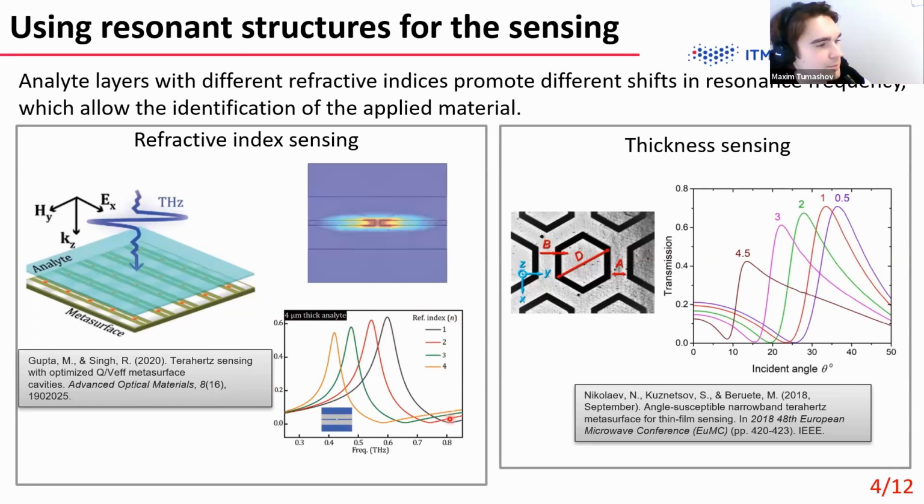But the disadvantage of this approach is that it requires spectral measurements, actually in a very wide band. As you can see, it is almost the terahertz frequency range, and for some laboratories, it may be challenging. Another big branch of sensing is the thickness sensing. So I picked the design made by Team Nikolaev, and it is also a metasurface composed of honeycomb-like unit cells. And as in the previous case, the field mostly concentrates in the gap between metallizations.